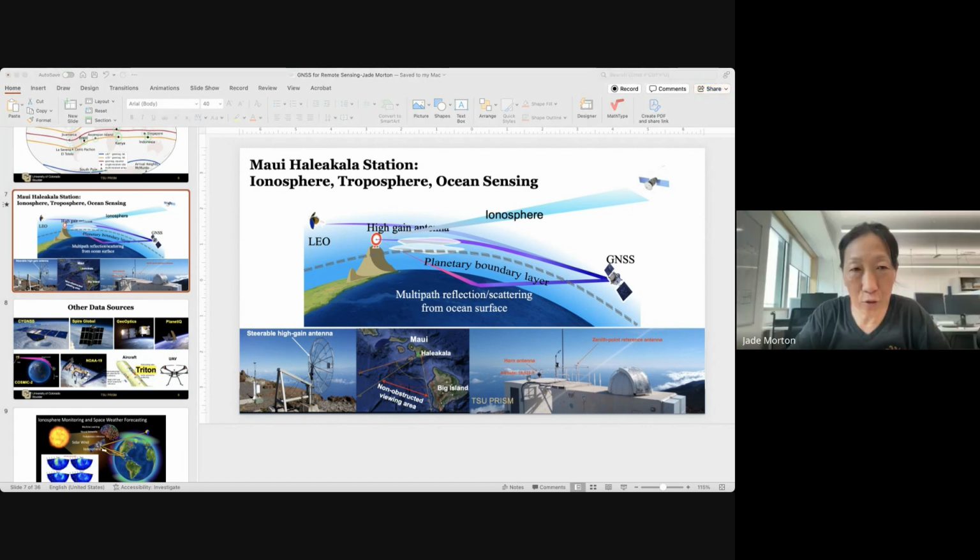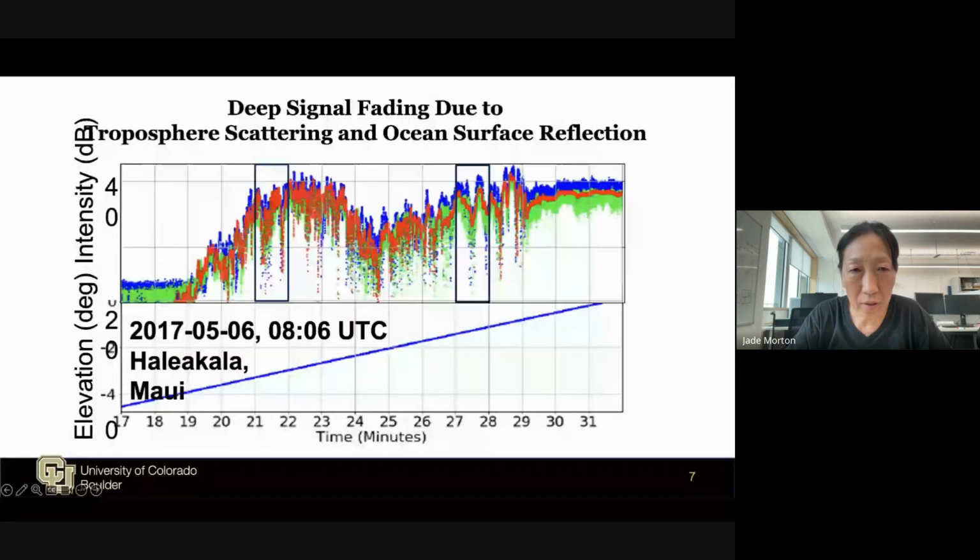Yeah, the planetary boundary layer. Let me see if I could. I have another presentation that I have a picture that I can show you. So this is a signal we picked up in Hawaii. Anyway, this is a satellite that's rising from below the horizon.